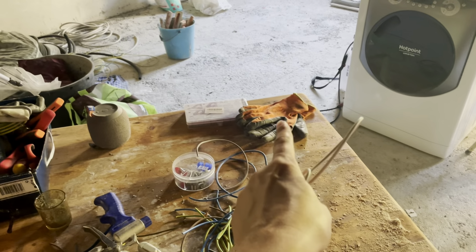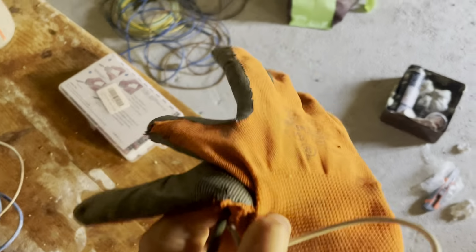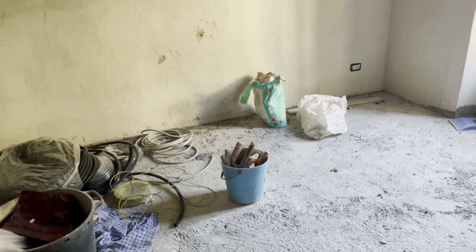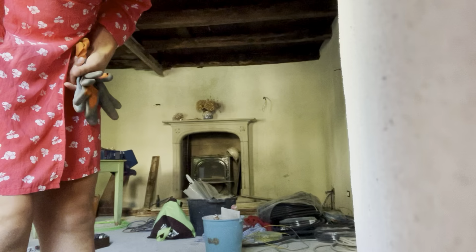Okay, I definitely know where the gloves are. So first thing is done, find the gloves. Number two, garbage bags. Number three, start organizing everything.